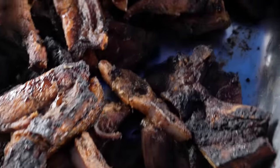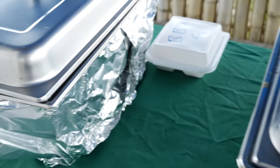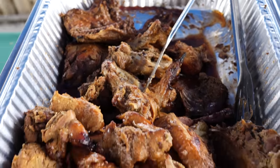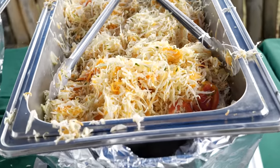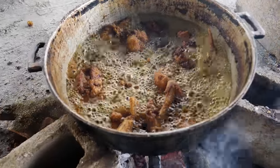This is pork chops. So this is grilled pork chops. Seasoned down. Barbecue chicken. Barbecue chicken as well. This is a vegetarian. I'm veg. Yeah. Fried chicken going on. Wow, the sizzle, the color.